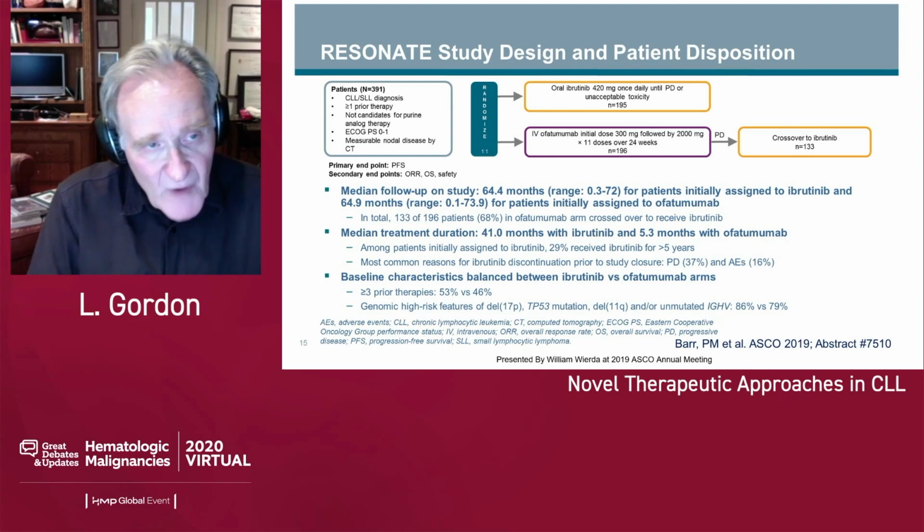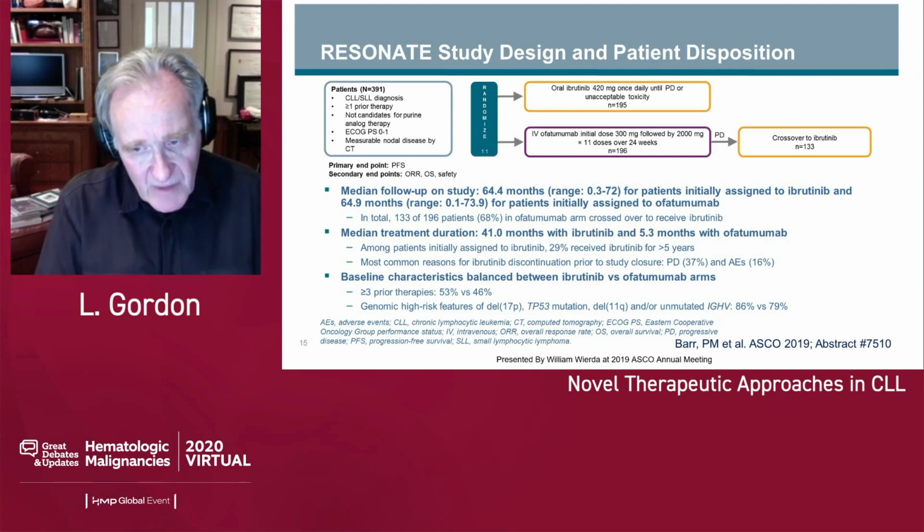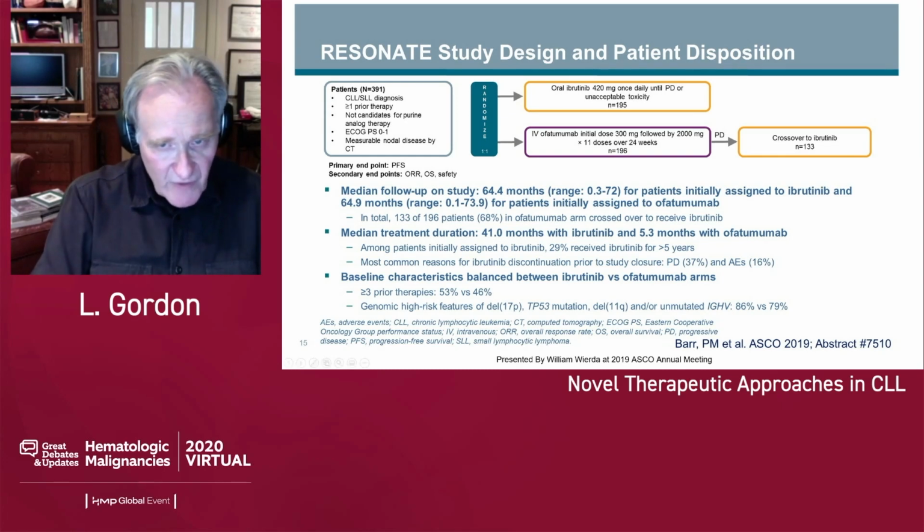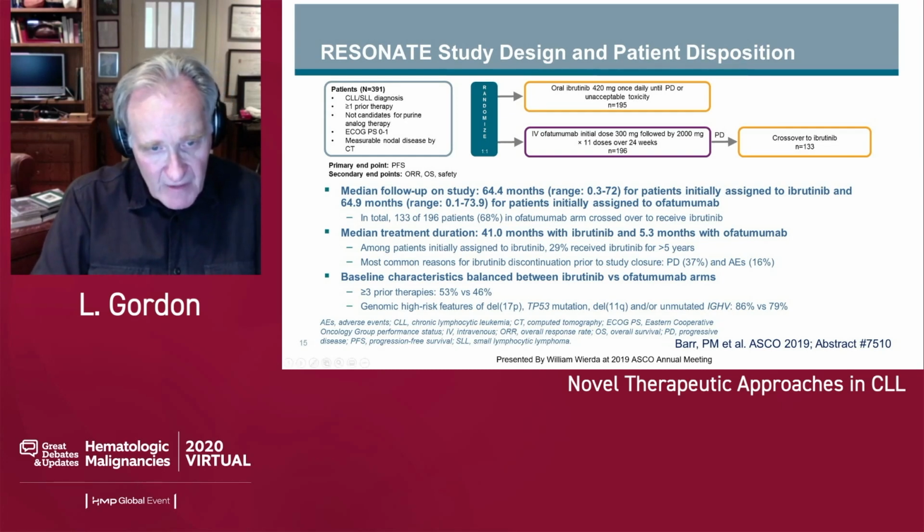So the RESONATE study was one of the first to look at ibrutinib. This is patients with previous treatment. Oral ibrutinib was compared with ofatumumab as a single agent. I would argue perhaps a loaded study, but in any case it showed a fairly striking improvement. Median follow-up of this study was 64 months. The median treatment duration was 41 months with ibrutinib and 5 months with ofatumumab.